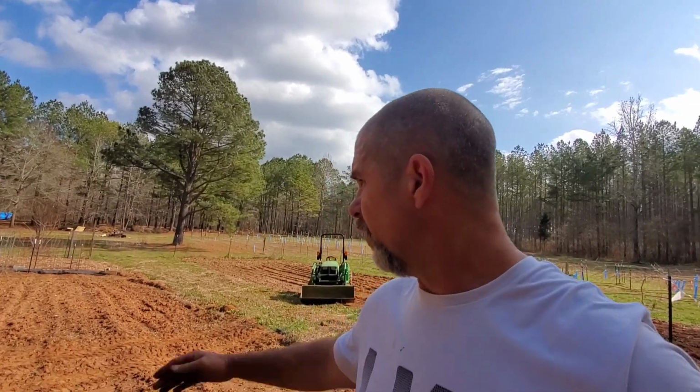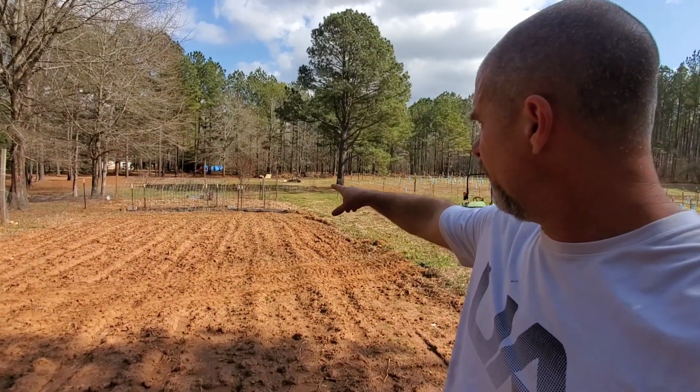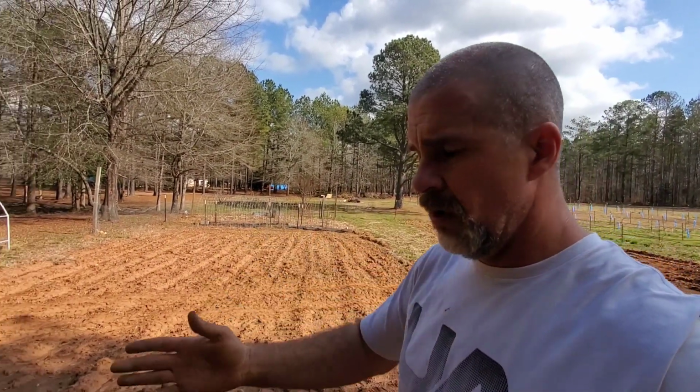We're going to spend some money on fencing around this garden. I'm not going to play with these deer this year. We're going to be growing absolutely tons of beans. This whole garden will be a lot of beans. You see the tunnel down there? From the tunnel, it'll just be rows and rows of beans.